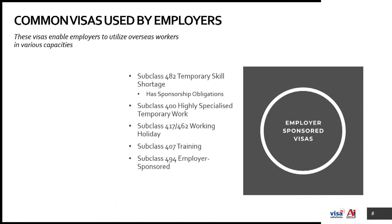Probably a group of temporary visa holders who've been impacted severely in the last 12 months has been the working holiday makers and the work and holiday makers. So that's the subclass 417 and the subclass 462. They were typically limited to 6 months work with each employer. There's been some concessions around that, but by the same token, employers need to check the work rights for anyone on those sorts of visas.